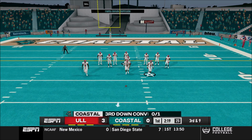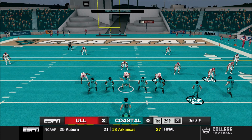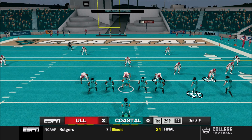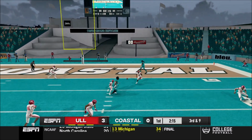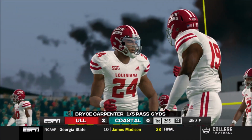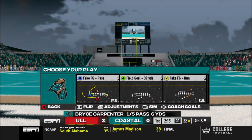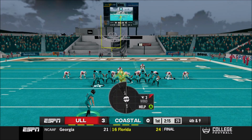Here's the 11th play of the drive. They'll spread the field with 5 wide. Ready, wide 80, wide 80. Pass incomplete, trying to get it to his receiver. Terrific coverage, and when you clog up passing lanes like that, you can force a quarterback to make some poor decisions. Almost got themselves a turnover, too.